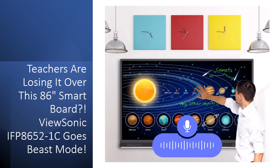86 inches of 4K Ultra HD, 33-point multi-touch, buttery-smooth interaction, built-in beamforming mic and front-facing soundbar, this bad boy doesn't play. It listens. It learns. It transforms your classroom into a digital dojo where engagement isn't optional, it's inevitable.